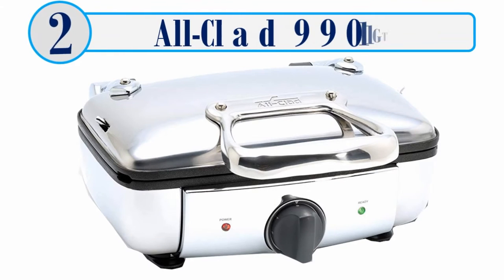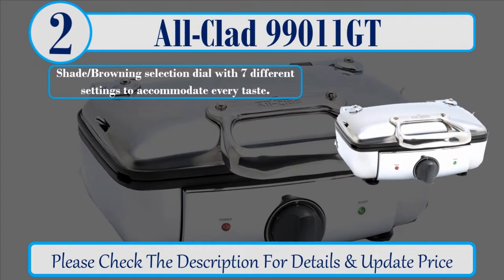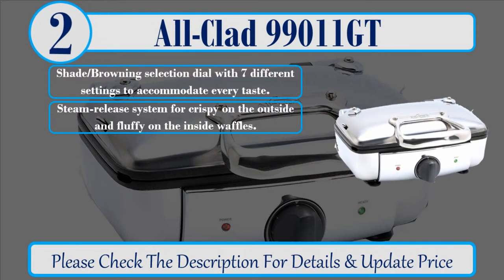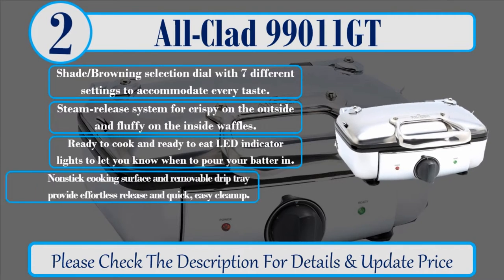Number 2. All-Clad 99011GT. Shade/browning selection dial with 7 different settings to accommodate every taste. Steam release system for crispy on the outside and fluffy on the inside waffles. Ready to cook and ready to eat LED indicator lights to let you know when to pour your batter in.